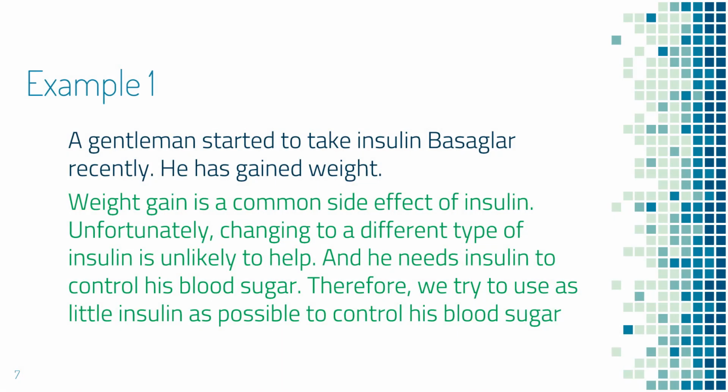Let's look at an example. This is a gentleman who recently started to take insulin Basaglar. He has gained weight, but reviewing the common side effects of insulin, you notice that weight gain is a common side effect. However, changing to a different type of insulin will not make a difference. He will still gain weight, and his blood sugar is so high that we have to use insulin. We try to use as little insulin as possible so he does not gain too much weight.